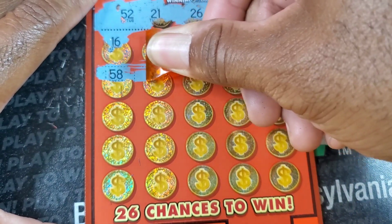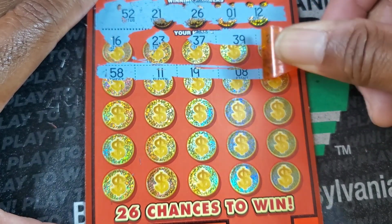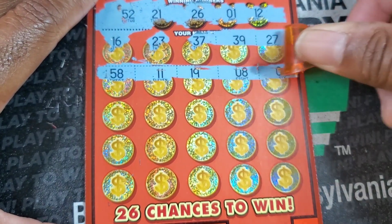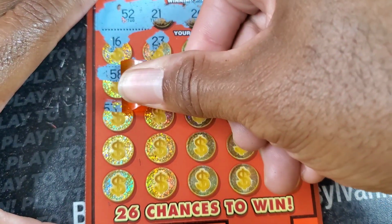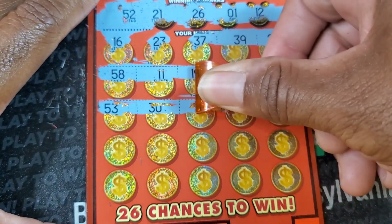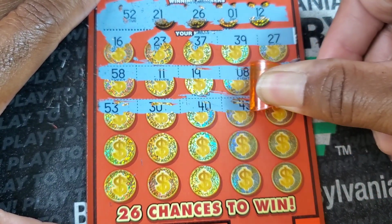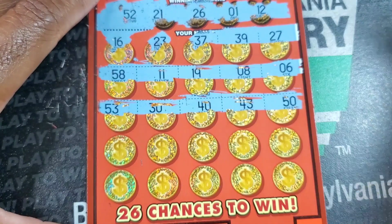Call this the Maryland special. We got 58, 11, 19, 8, and looks like 6 on the end. We need a 26. I like this little scraper, but they do get dull after a while, and I have not figured out a way to sharpen it. Although I did try on a previous one and pretty much ruined it.